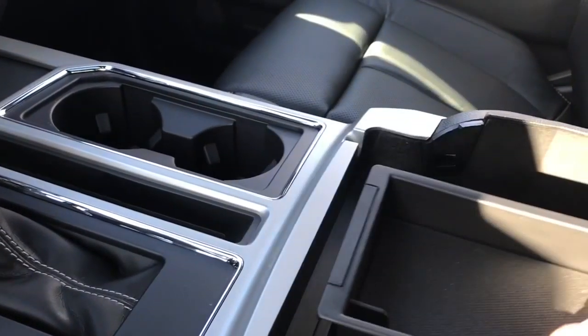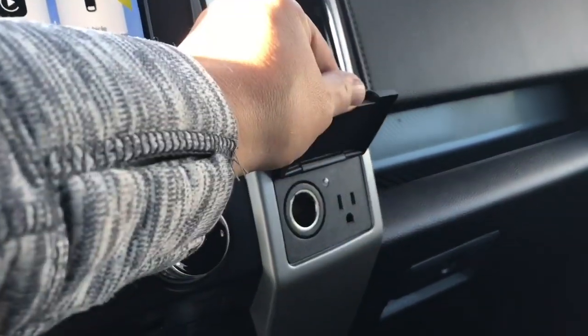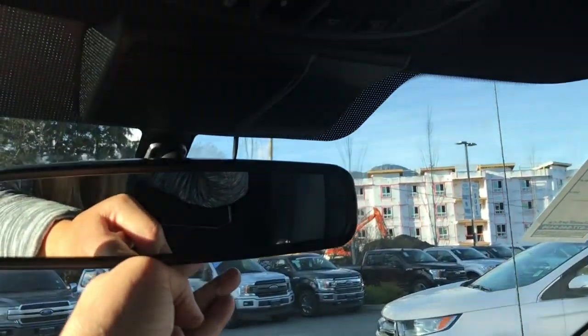You can take that out. Lots of room down below, and a 12 volt as well. Oops, I'm just going to pop that back in for you. And then off to the side is a 12 volt and a 110 outlet, a locking glove compartment. Up above, an auto dimming rear view mirror.